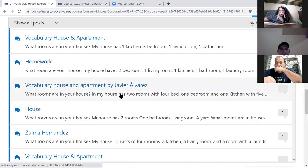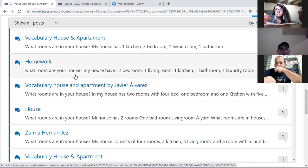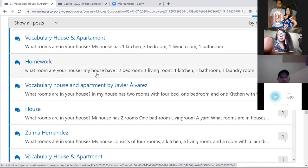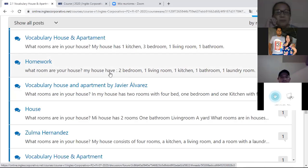Okay. And it says, what rooms with S are in your house, right? My house have. All right. Flor, can you help me please? Is it my house have or my house has? My house has. Has, right? Okay, thank you.